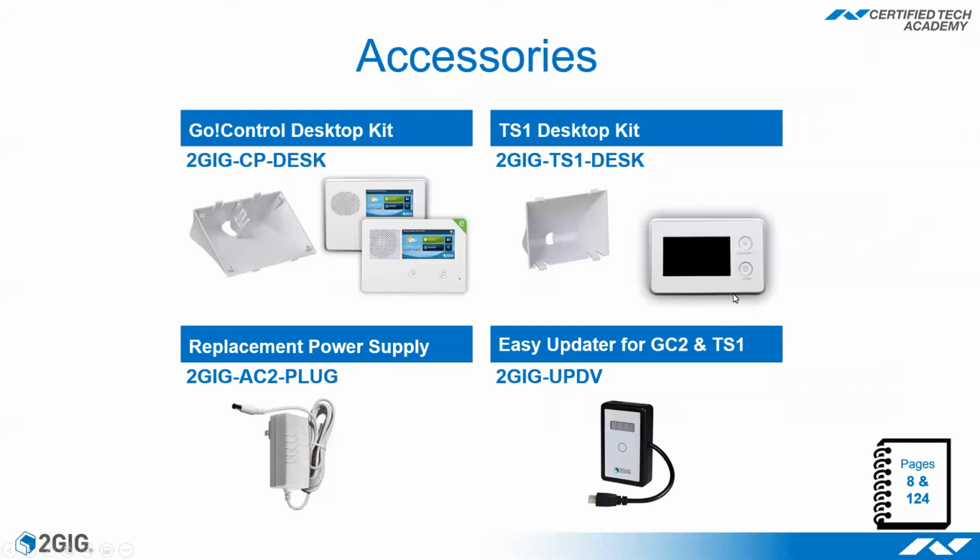We have kits, desktop mounts, so you can mount them on desktops. It's a pretty good scenario right now with the whole lockdown. You can actually mount your keypads on desks instead of having to mount on the wall, so you're in and out a little bit quicker than normal. We have AC2 plugs, which are actual barrel connectors, so you don't actually have live wire that gets pulled out. And then we have the Updater tool. This is the Updater tool that allows you to update the GC2 or GC2e to the latest firmware without having to carry a laptop with you or waiting for Alarm.com to download those updates.